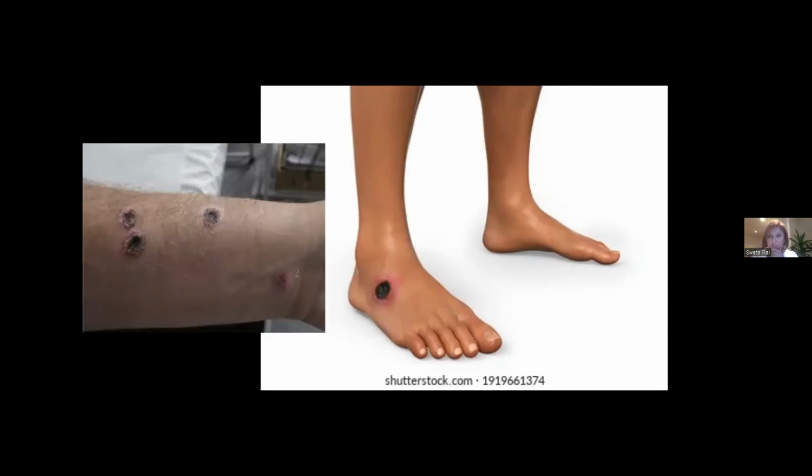Someone's saying monkeypox here. Monkeypox is a possibility. I'm looking at it in the light of monkeypox that we've seen recently, and yes, it could be a possibility. That's definitely one on the differential, and a very reasonable differential. Parasitic is someone else's suggestion, or anthrax. Exactly. This is cutaneous anthrax.